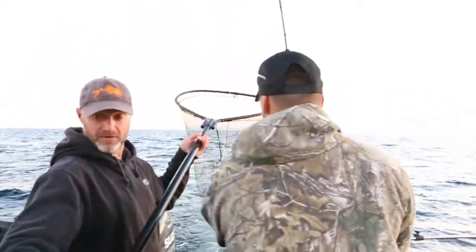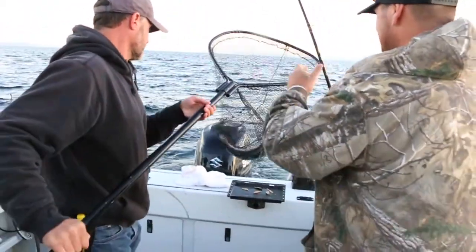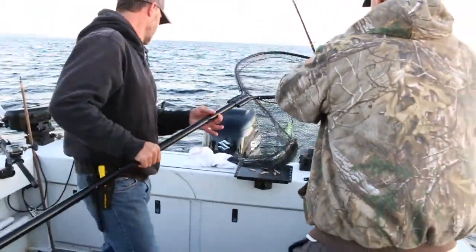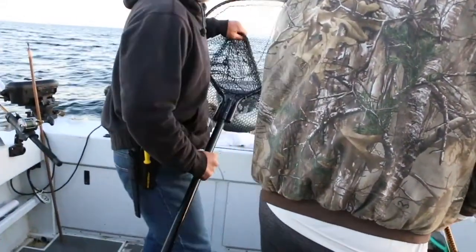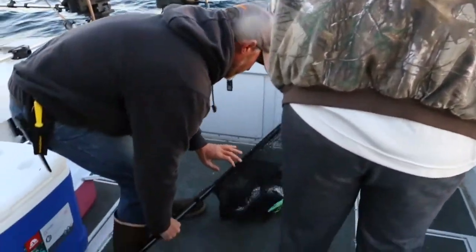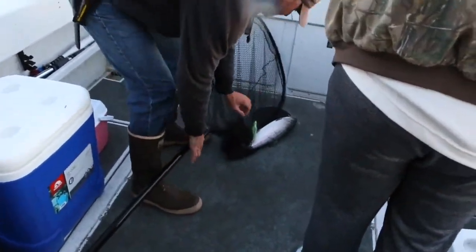Sweet. Okay, let's see what we got. This is where we'll check his fin status here. Yeah, nice keeper coho. I'll show you when he gets it dealt with. That's how it's done. Nice work, man. Way to jump on it.